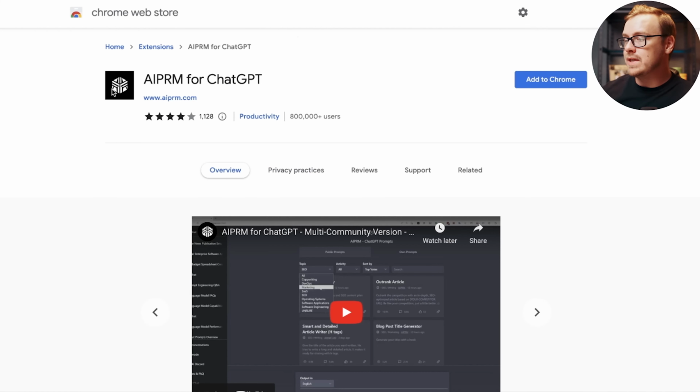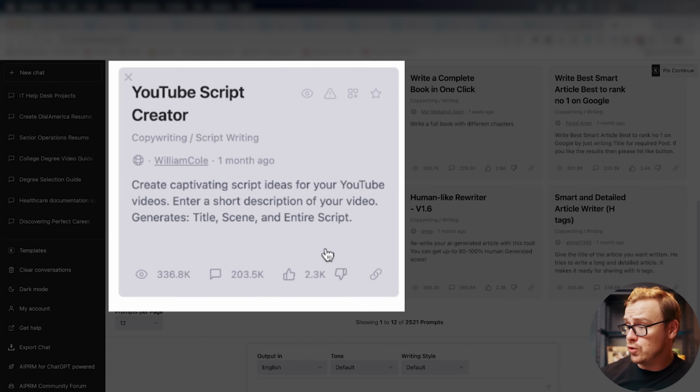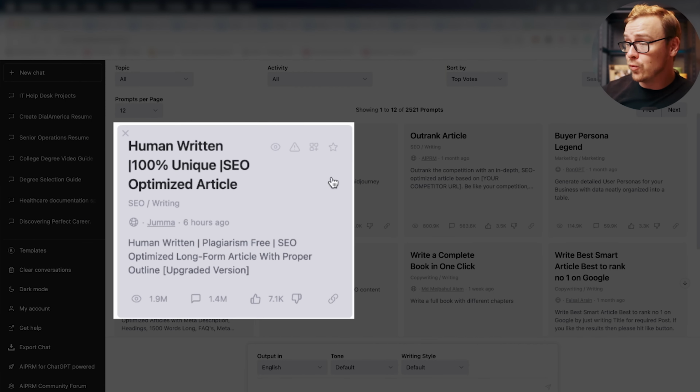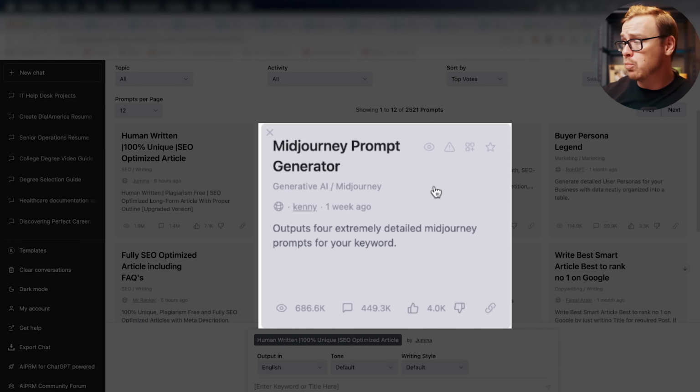So there's this really cool extension that you can download on Google Chrome called AI PRM. So you would download the AI PRM for ChatGPT Google Chrome extension. You're gonna go ahead, add it to Chrome. And then on ChatGPT, you're gonna see all these different automated prompts that people have already figured out and created to make it super easy for you. So for instance, here is a YouTube script creator. This one has over 200,000 comments. This is a human written 100% unique SEO optimized article, and it has 1.4 million comments. And here is a mid-journey prompt generator, and it's got 449,000 comments.